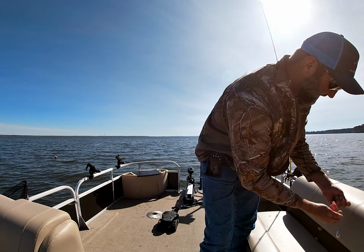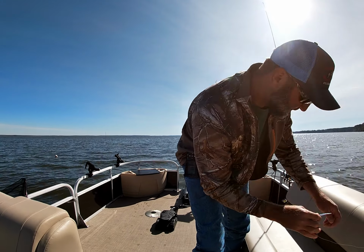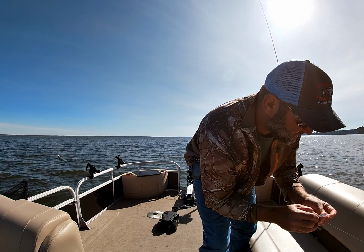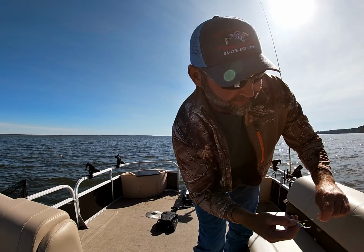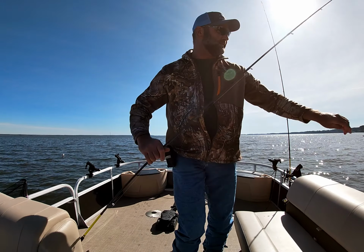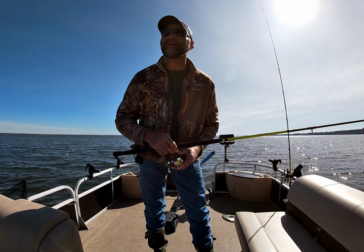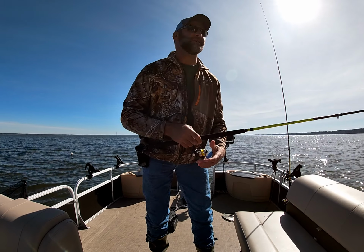These fish, like I say, they're acting finicky. I think these crappie niblets are certainly helping because they're short striking it. So when they do that, if they can get a little taste in their mouth, sometimes they'll go on and hold on to it a little longer.